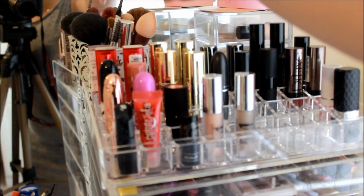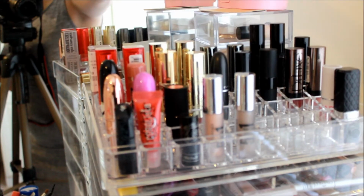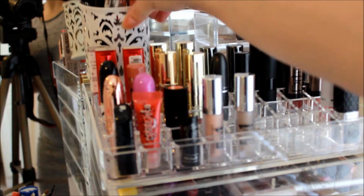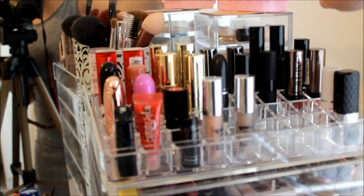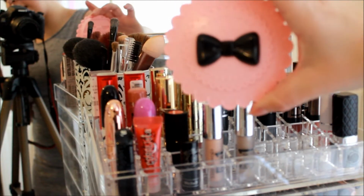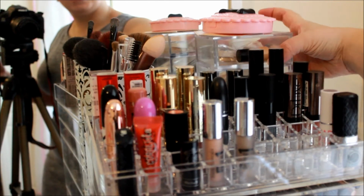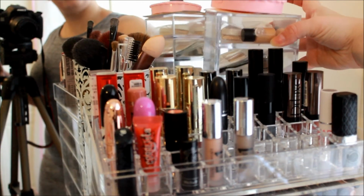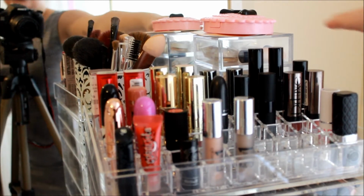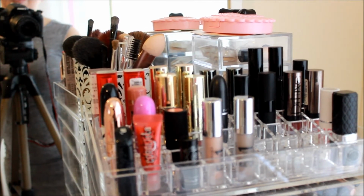Behind those I have some brushes that I don't really use very often, and I keep them in this little pot that I got from Wilkinson's, I think. Behind this I have my lash holder, and then another little acrylic unit where I keep all my little samples of foundations. The only thing is that with it being behind here I do forget about it, and I need to start using all my little samples.